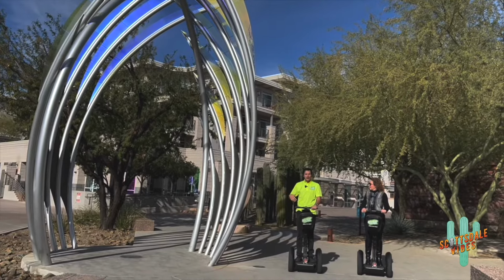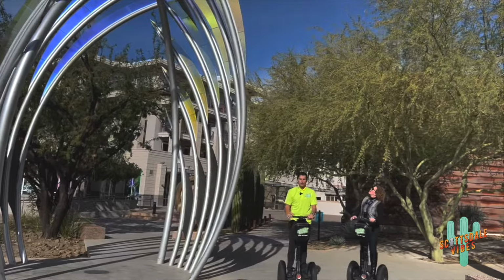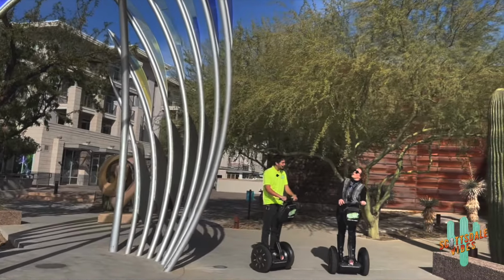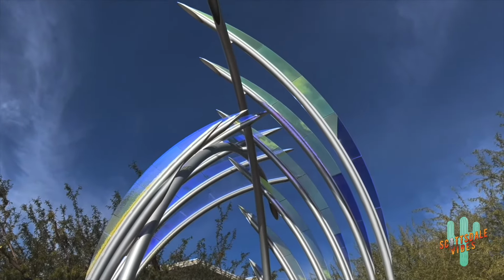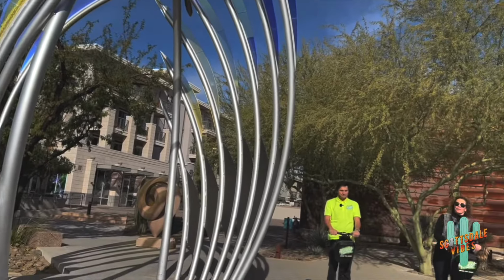Absolutely great family photo spot, obviously, but one of the many beautiful public art pieces that we get to enjoy out on the tour. How cool. That glass is crazy. How much? $180,000 just for the glass for this piece here. Wow. Yep. See, this is stuff I never would have known without coming on this tour.